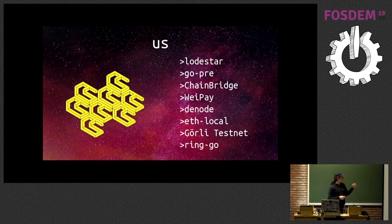Then we have Chainbridge, which basically allows individuals to have EVM to EVM token transfers, or EVM to EVM to EVM. So the EVM is the Ethereum virtual machine. And so this would allow you to basically transfer data, which is basically a token, across these blockchains, however you deem necessary.